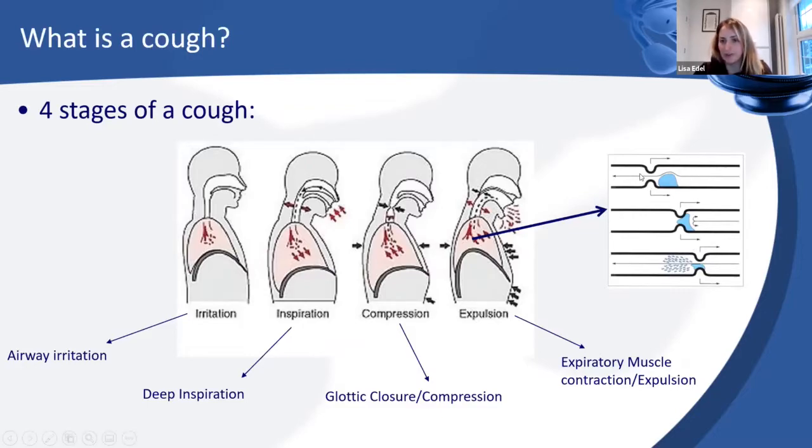Now, this little funny diagram up in the corner with the blue blob. So the blue blob is your secretions, and this is the actual mechanism that happens when you cough. So this little bit here, don't worry too much, but it's called your equal pressure point. So as you take a deep breath in and cough, that causes your equal pressure point to move, engulf the secretions, and then move them up towards the head. I always find it really fascinating.